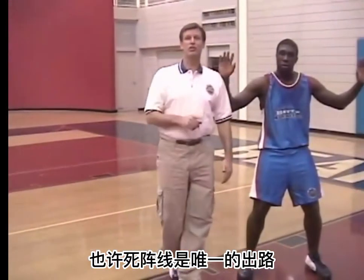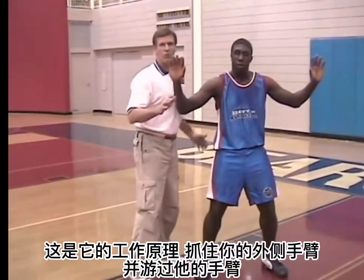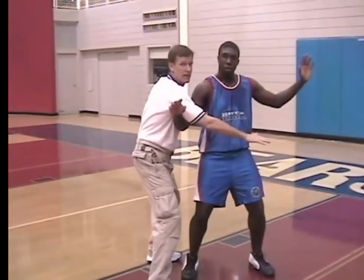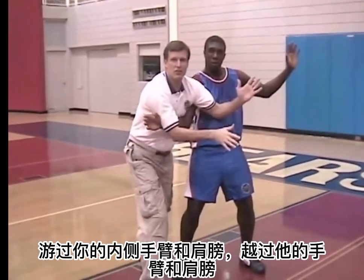Perhaps a dead front is the only way you can keep your opponent from getting the ball. Here's how it works. Take your outside arm and swim over his arm. At the same time, swim your inside arm and shoulder past his arm and shoulder.